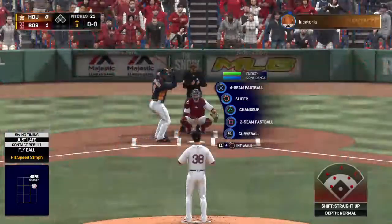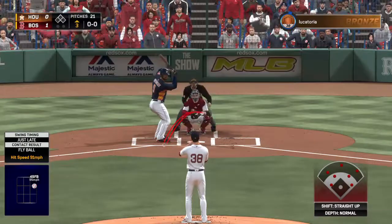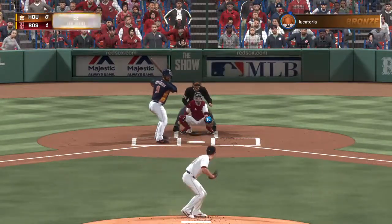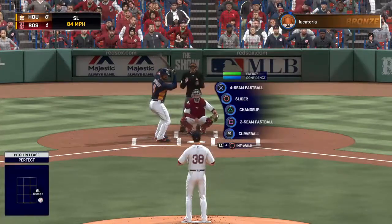Now at the plate, Roberto Perugini. He'll step in to lead it off in the top of the 3rd. Roberto Perugini. First pitch of the inning is taken low and away for a ball.